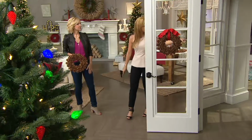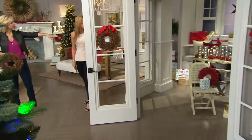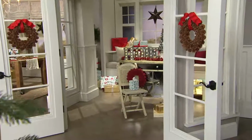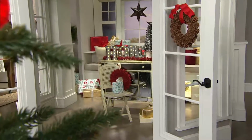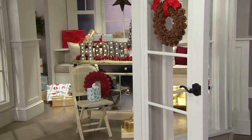We've got Garland in there, just on top of a dresser. And that's the Garland, and you get two in either the red or the natural color. So especially with the Garland, throw it anywhere. I know you've got the loops on the end and you can hang it up, but you just start to drape this throughout the home.